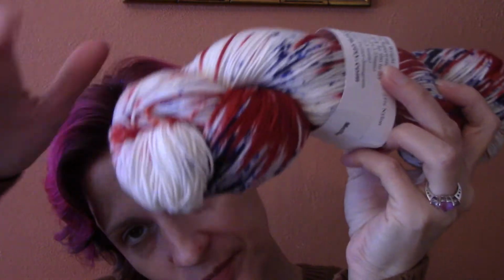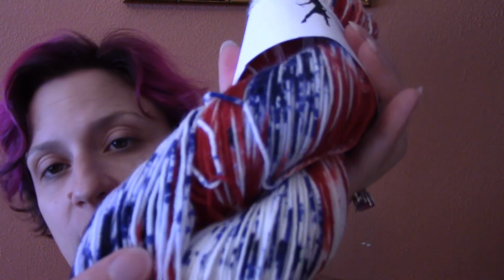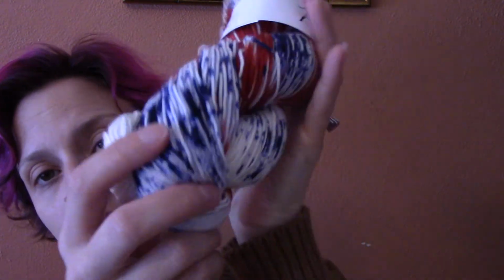But isn't this neat? It's like red, white, and blue. So I was thinking of making a turban pattern for 4th of July. I don't know. I just think it'd be cute. It'd be very, very vintage with the red, white, and blue. And I love that it's like a deep red and a dark blue speckle on the white. So I'm excited about that.